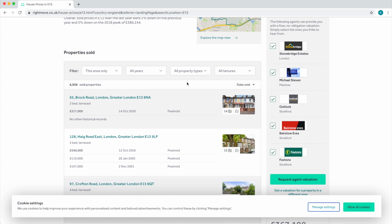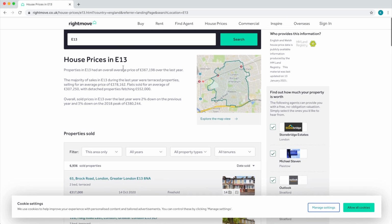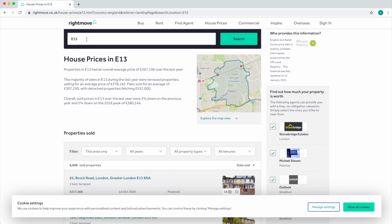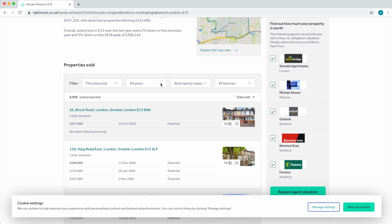And the way that you can really do this is, first of all, checking in on this area only. Now, as we've entered a part of the postcode, that's going to expand the result a little bit, which is absolutely fine, and that's exactly what you want. The next thing we notice here is the all years. Of course, all the years, tracking back to the 1990s and so on, isn't really going to be relevant for us. So what we want is really data where properties have sold most recently.